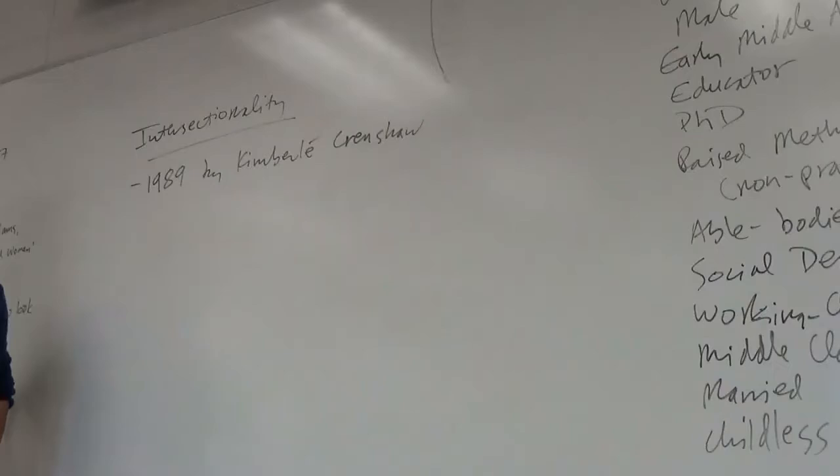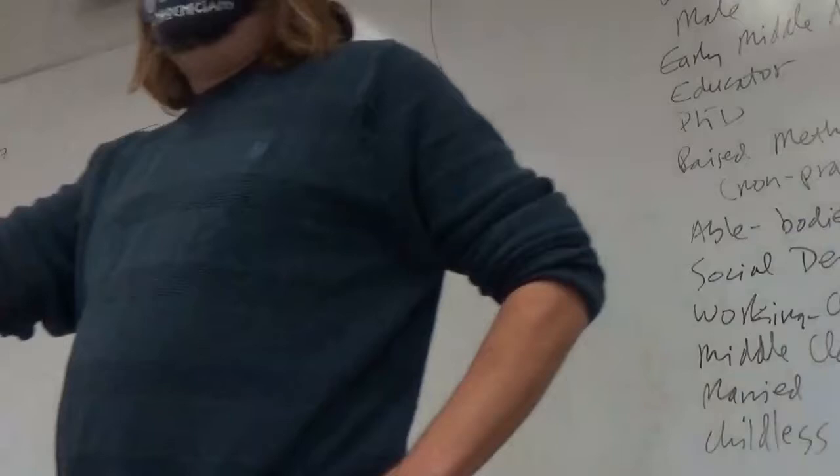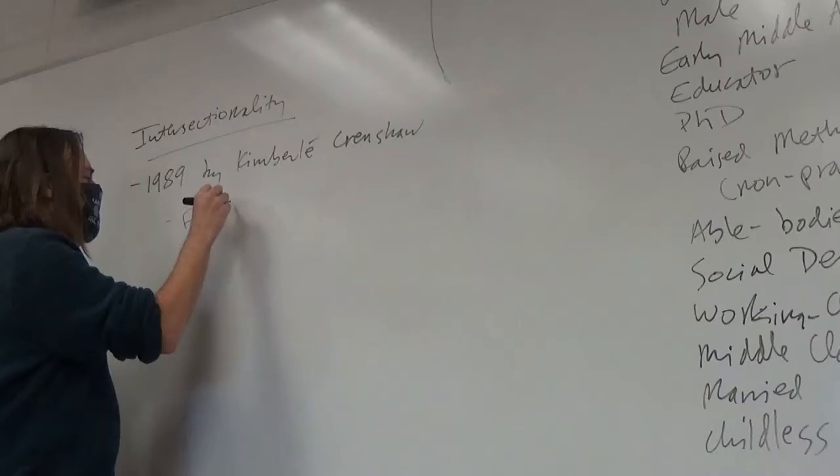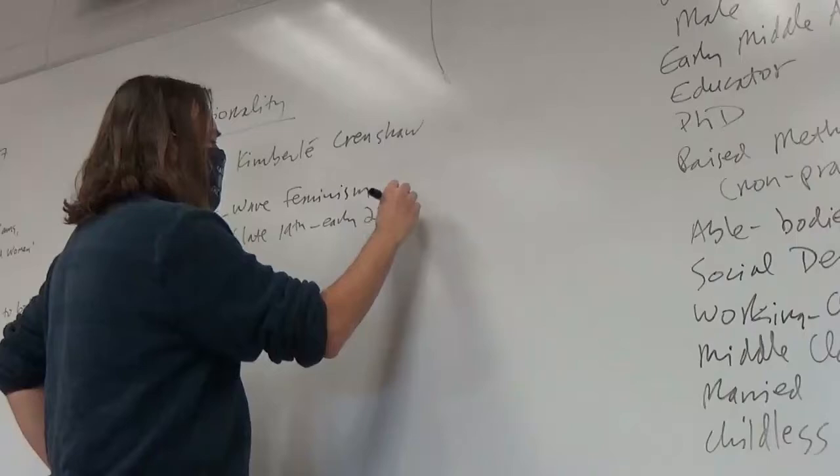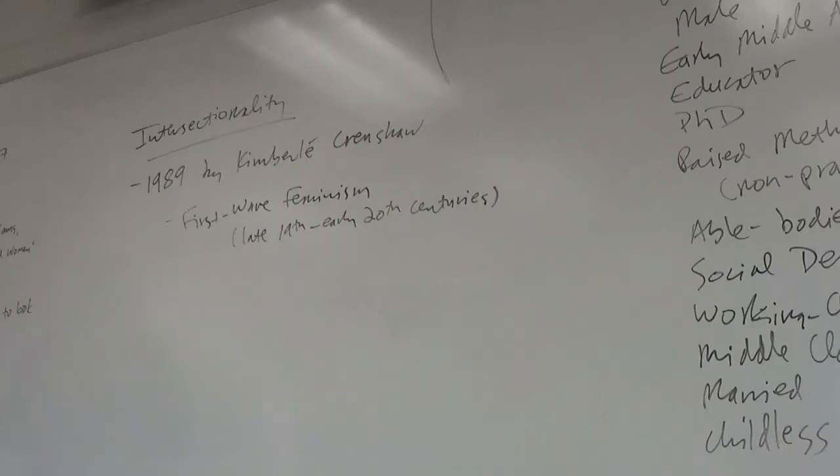And Crenshaw's basic point is that essentially her argument was with previous waves of feminist movements. So in first wave feminism, you had the suffragettes of the late 19th and early 20th centuries. And those were women who were basically just fighting for basic rights: the right to vote, the right to own property, rights over their own children.